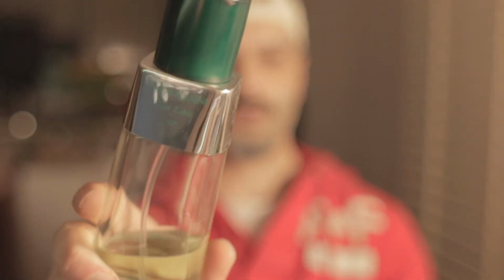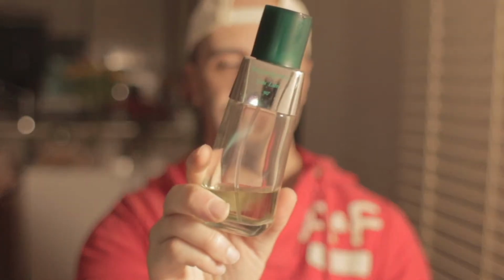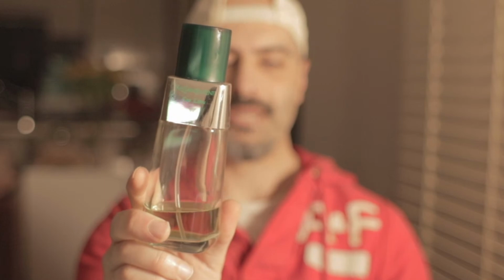But 4 years after that, he released this one right here. I don't know if you can see it. It's called Eau Libre. Eau Libre by Yves Saint Laurent. And it means free water, water of freedom, or something like that. Libre, liberation, eau, water of liberation.